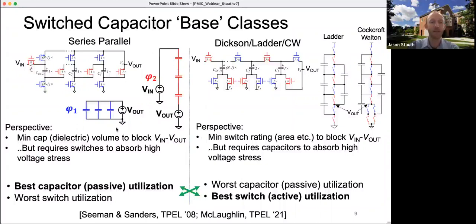At the corners of all of these base classes, we have the series-parallel architecture, which has essentially two phases. In one phase, a number of flying capacitors are connected between a higher voltage input and a lower voltage output. In another phase, the capacitors discharge into that lower voltage output. You can switch the input and output here and it doesn't make a difference. This topology is interesting because you can show that it has the minimum capacitor dielectric volume needed to block that difference in voltage. Because of that, it uses the passive components, the capacitors, the best out of all the known switched capacitor topologies.